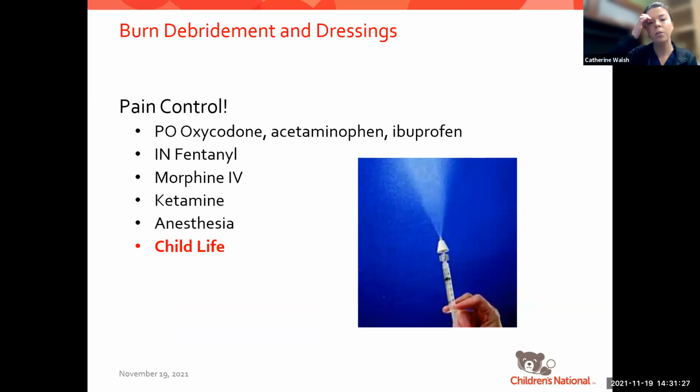So burn treatment, our first step after fluid and determining where a patient's going to go is burn debridement and dressing changes. So first thing to think about is pain control. These patients are hypersensitive and we want to avoid a painful exposure, especially during the first debridement. So we want to advocate for pre-medication. We want to have a plan, whether it is an oral medication such as oxycodone, acetaminophen, ibuprofen. In the ER, we frequently do intranasal fentanyl if they have an IV morphine.